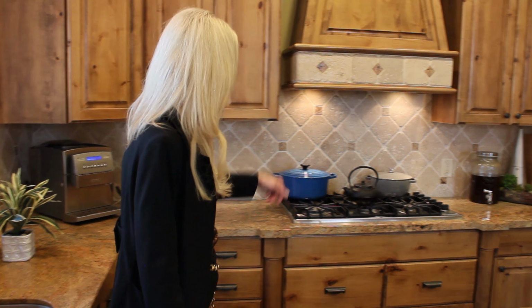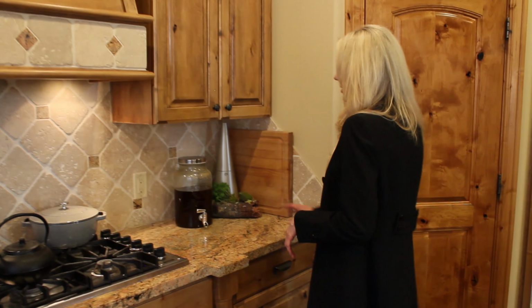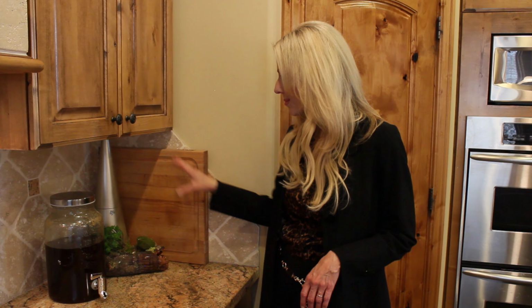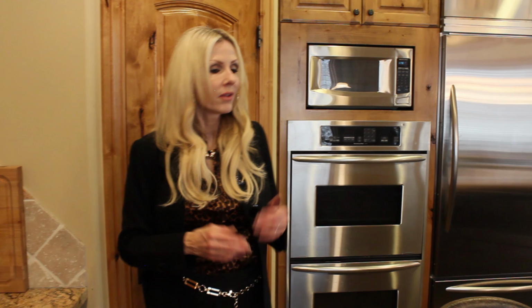We left the beautiful cookware on the stove just because it's beautiful and gourmet, and then this beautiful jar of honey from the homeowner's bees that they keep in the backyard, and just some stainless steel and wood things as to not compete. We want the features in this kitchen, the beautiful KitchenAid stainless steel appliance package, the countertops, the flooring, the beautiful alder cabinets to really be the star of the space.